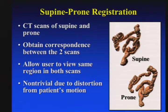So I mentioned to you this problem of supine-prone registration. We want to have correspondences between them. For example, if I examine the supine and see something that I'm not sure about, I would like to go and confirm it in the prone. So I need to have a way to press a button and say, get me to the other scan. This is not very trivial because the colon changes substantially from one scan to the next, because we compress the stomach when we lie on our stomach, and the whole colon shape is changing. Here you see an example of that.